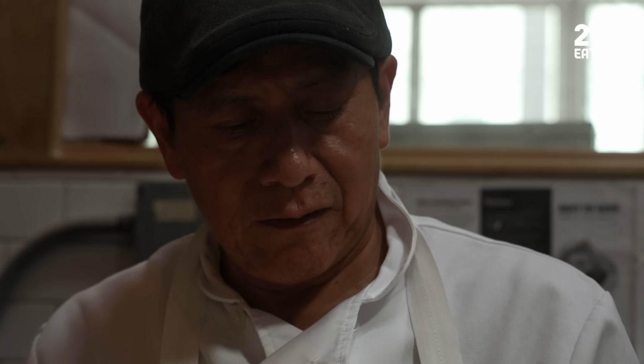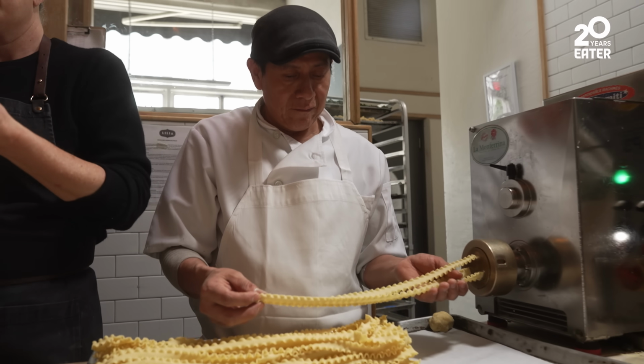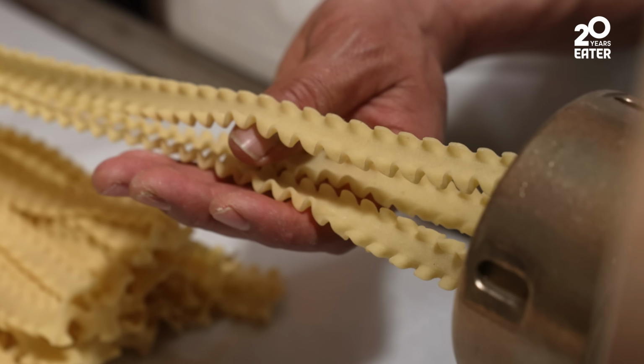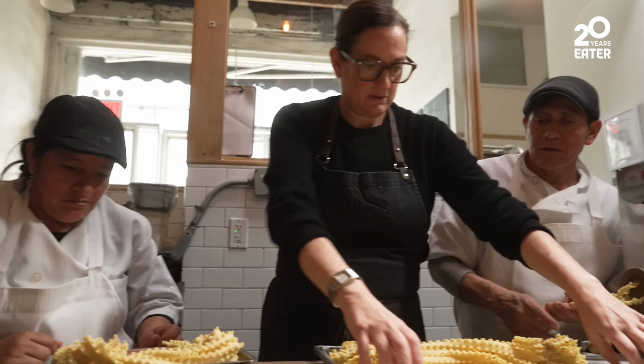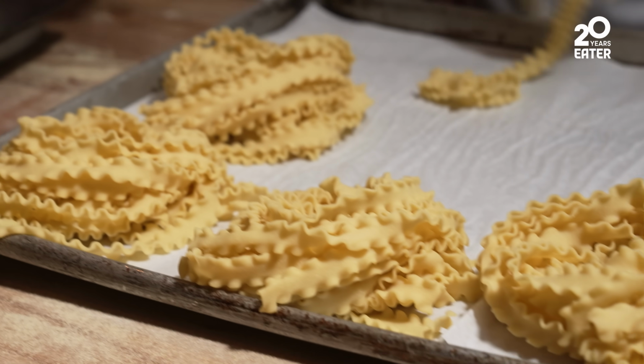Jose's been with us for 9 years. He was my very first hire in the kitchen outside of the chef. Started as a dishwasher, learned pasta, and now he really runs the whole room. And then after this is done, they'll extrude it all, weigh it out in bunches, and dry it.